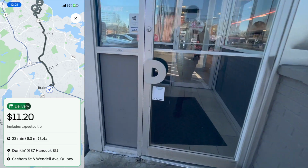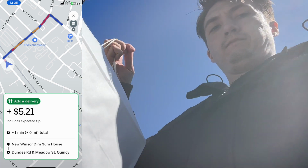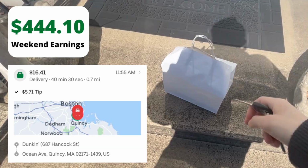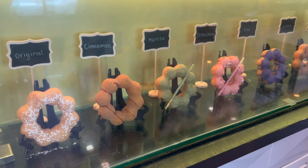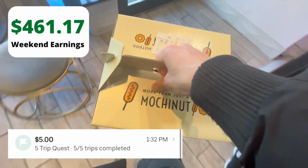I get this $11 for 6 mile easy Dunkin' Donuts order along with a $5 add-on from the Chinese restaurant going across the street for a total of $16. So we just got our next order, and after I complete this, I'll get an extra $5 from the Uber Eats Quest. These donuts look delicious. I'd eat that, maybe not the green one though.